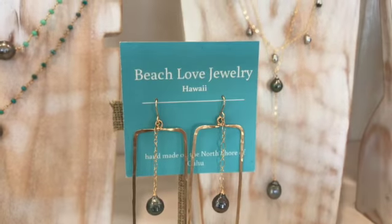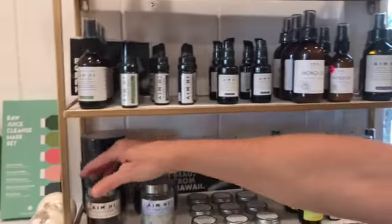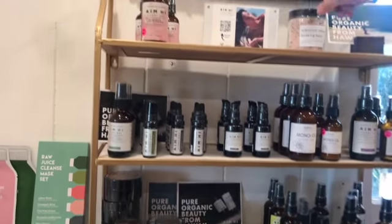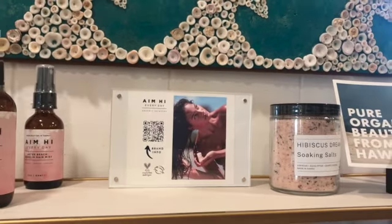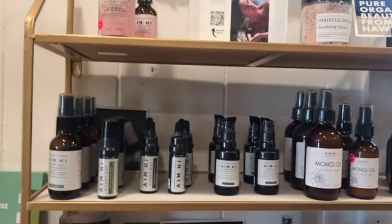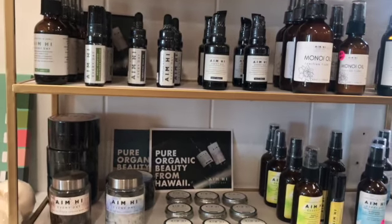And then we have a gal, one of our partners, that makes this skincare line. This is amazing, made on the North Shore. And here is her information. She uses all organic and locally sourced ingredients to make her products, and she has a big following for her skincare.